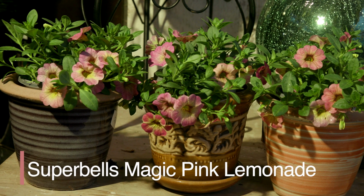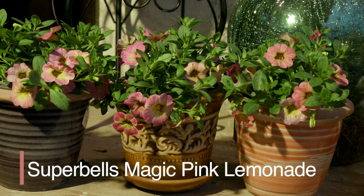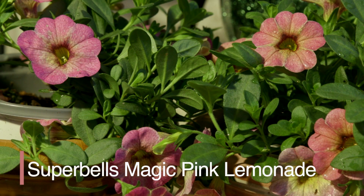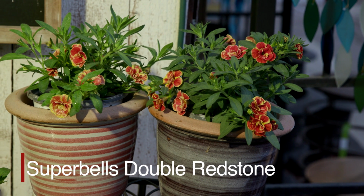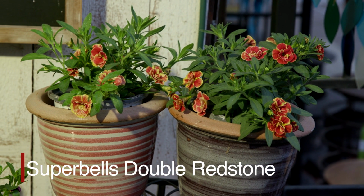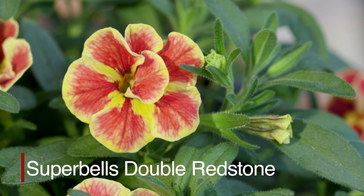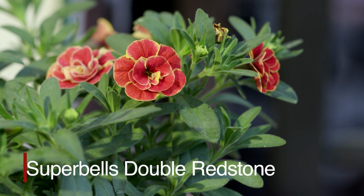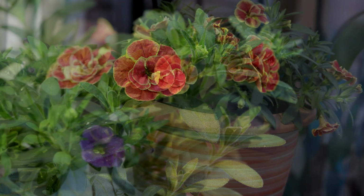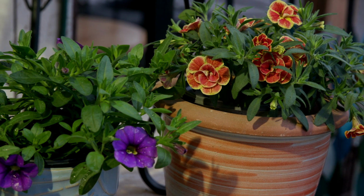Superbells Magic Pink Lemonade is a gorgeous plant that features stunning pink-yellow blended color blooms with a yellow throat, reminiscent of pink lemonade. One of my favorites, Superbells Double Redstone, is a plant with beautiful bright red double blooms that have yellow highlights on the edges of the flower petals. These eye-catching blooms have high impulse appeal and pair perfectly with other strong colors like royal purple.